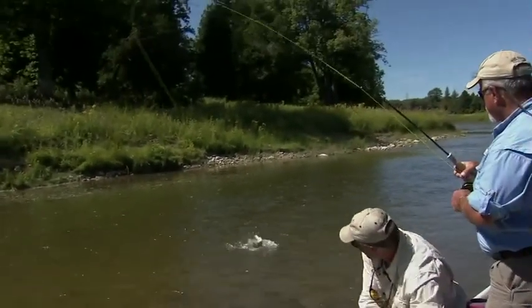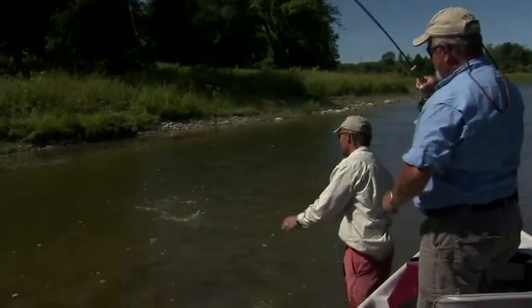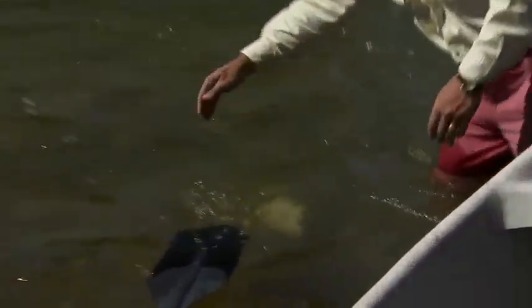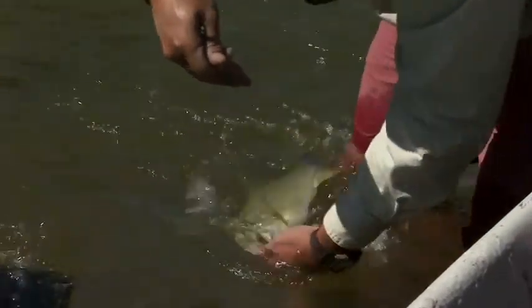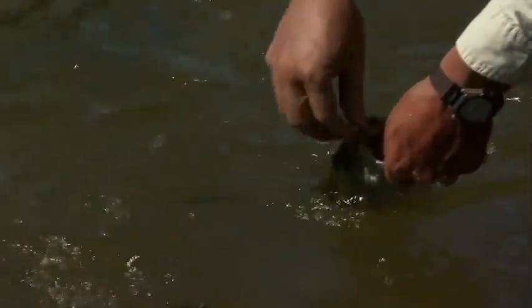Look at what it's doing to my rod. Nah, I don't need no net. He's a 16. We don't need no net. We don't need no stinking net. Easy, boy. Easy. Come on. Stay in the water. Just give me your mouth, and it's over. That's a good boy.